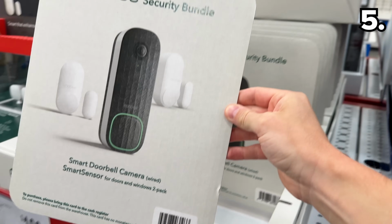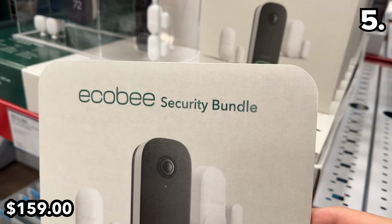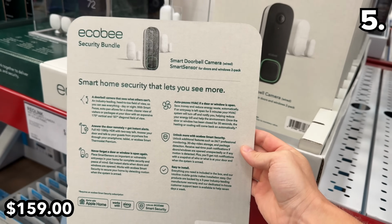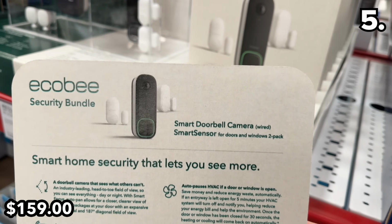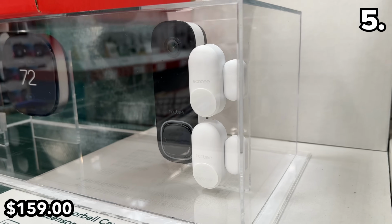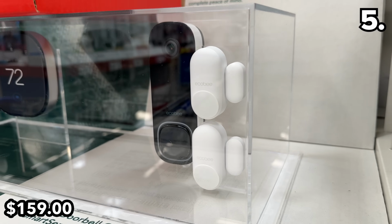This ecobee smart doorbell for $159 is another brand new product to Sam's. Now, why would you buy this over a Ring doorbell for half the price? This doubles as a home security system with door and window sensors included, which I find very impressive.